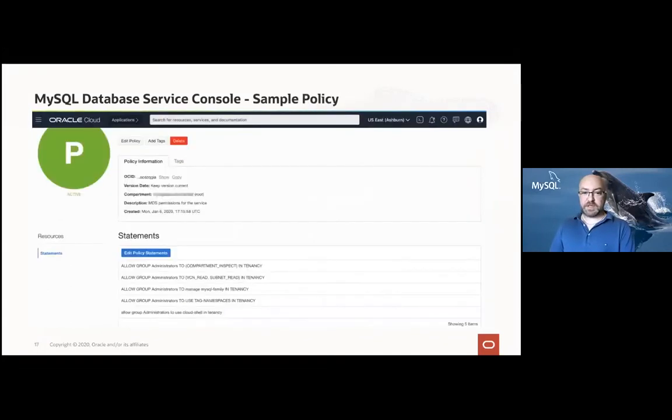I'll show an example of that. Sorry, I'm going too quick. Yeah, so here's the sample policy. This is something that you'll need to create in order to use our service, or to allow people to use our service. By default, when you get a new tenancy, you get an administrators group. So this is the easy policy sample.